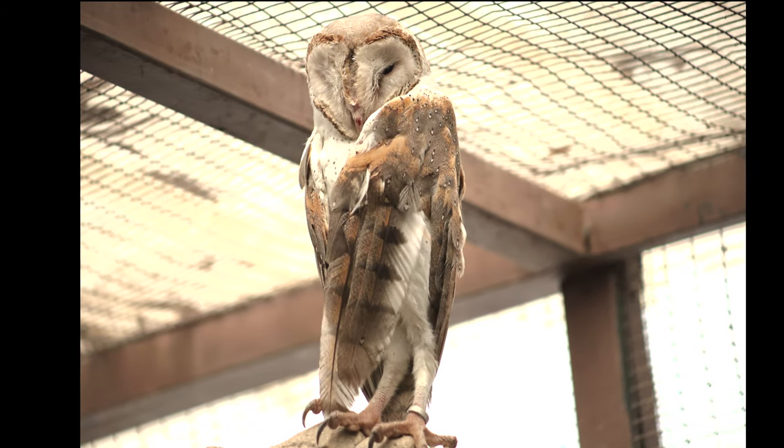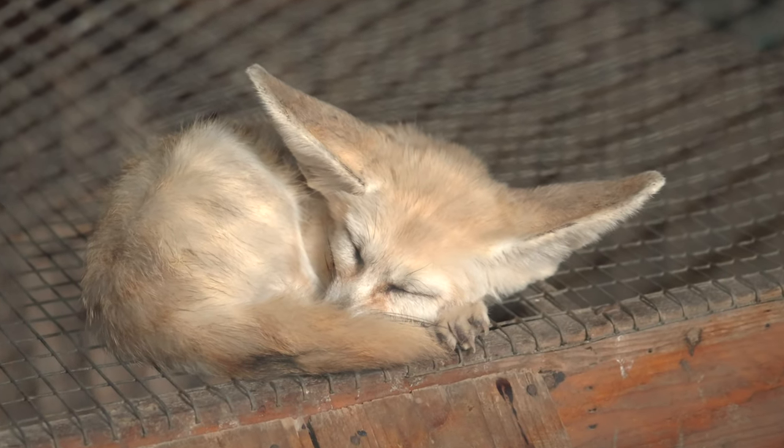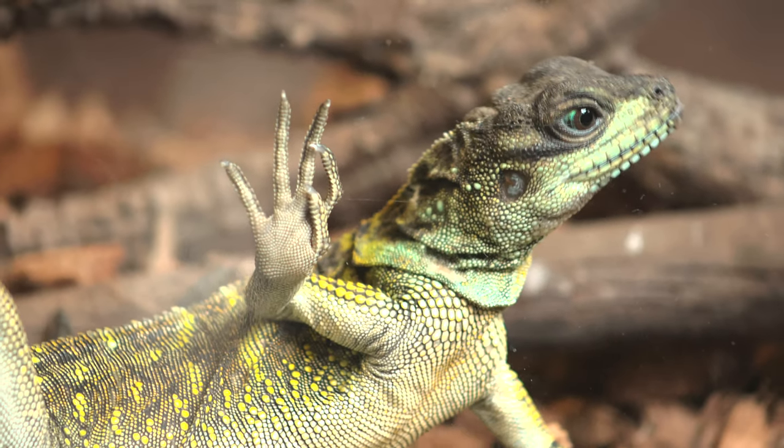Embracing herself with long shawl-like feathers. The fox is too taking a beauty sleep. Okay, see you again, says the iguana.